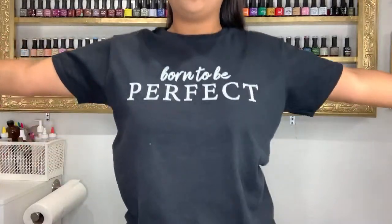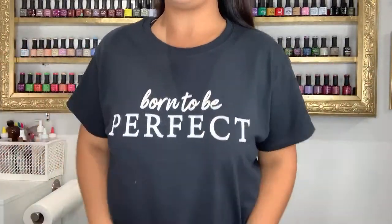And then also, I just remembered, I have on my Born to be Perfect t-shirt, which has their logo on the back, up here it says Madam Glam. This is the t-shirt that I got when they launched their Perfect collection, which I have and absolutely love. So yeah, I have on my t-shirt, and you really can't see it because it's a little bit big, but I really like it.